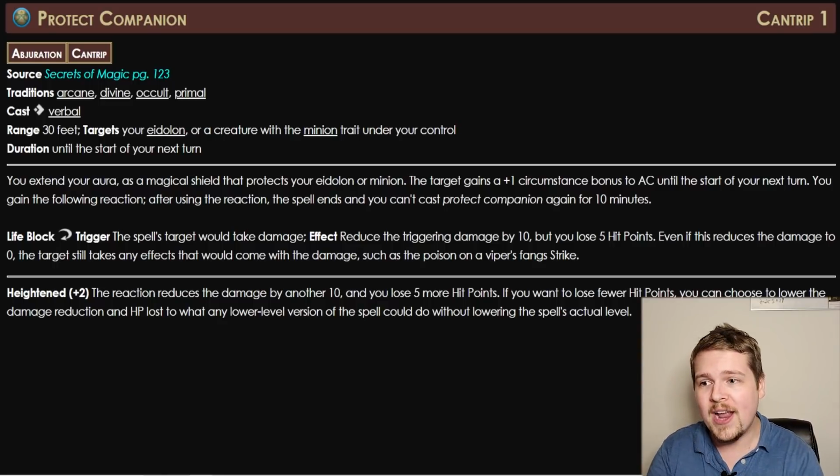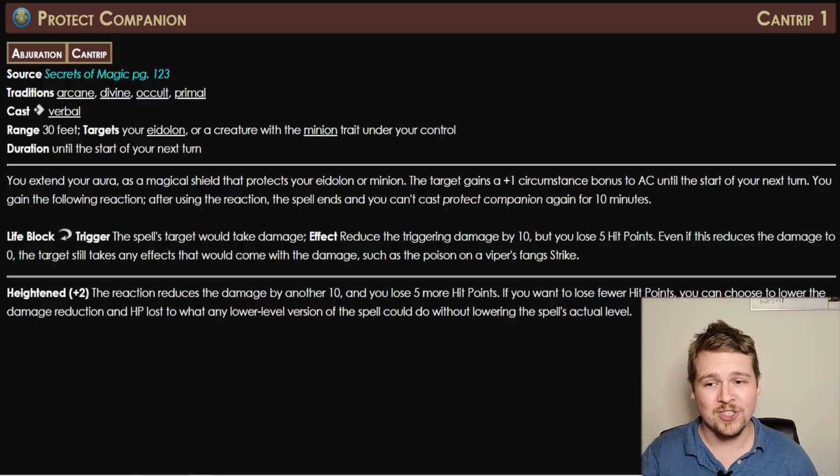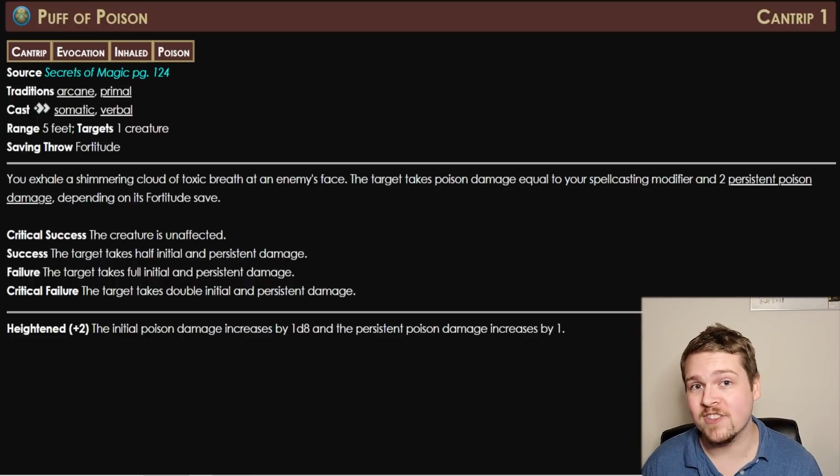This is a cool thing. I love seeing summoned creature support beyond something like a summoner. I love playing Conjuration Wizards, so this is right up my alley. Puff of Poison is easily one of my favorite new cantrips introduced by Secrets of Magic, and might be one of my favorite cantrips, period.